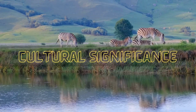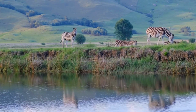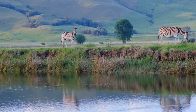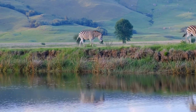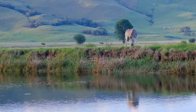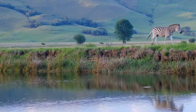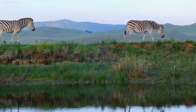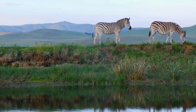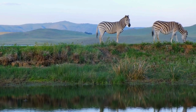Cultural significance. Zebras hold a special place in the hearts and cultures of the African people. They have been featured in folklore, art, and symbolism for centuries. The image of zebras has been incorporated into various aspects of African culture, from clothing and jewelry to tribal stories and rituals. In many African societies, zebras are seen as symbols of unity and family bonds due to their strong social structures. They also symbolize freedom, as they are creatures of the open plains and embody the spirit of the untamed wilderness.